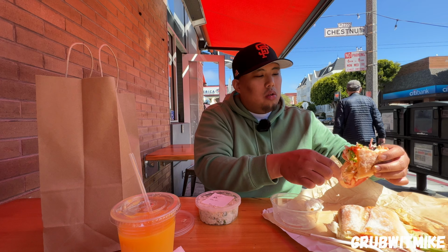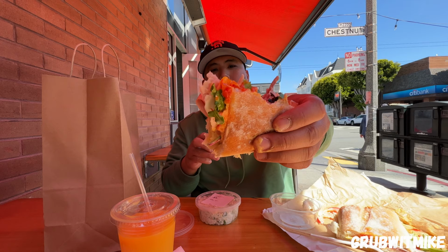And the sandwich, I mean, come on, look at this bite. I had to take the tomato out because I don't really like tomatoes. But that bite right there had all the peppers. It was a well-balanced sandwich. I would definitely get it again.